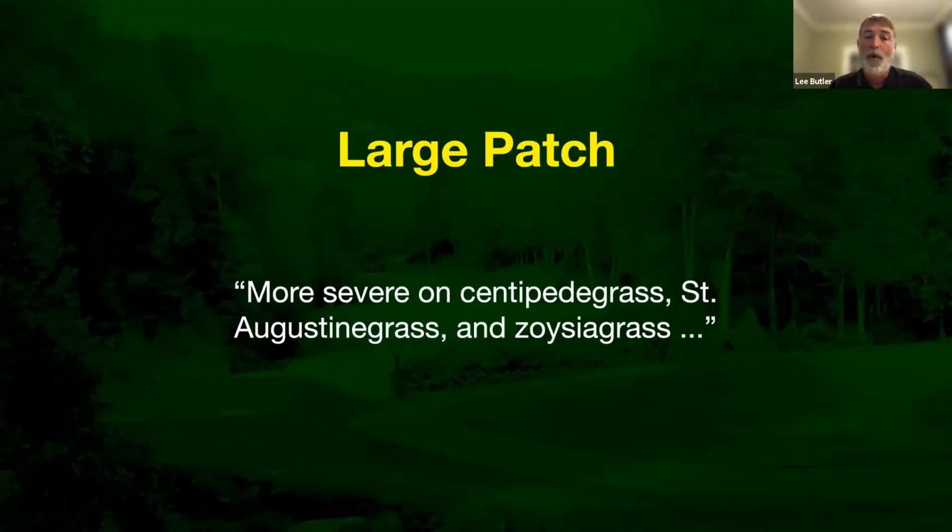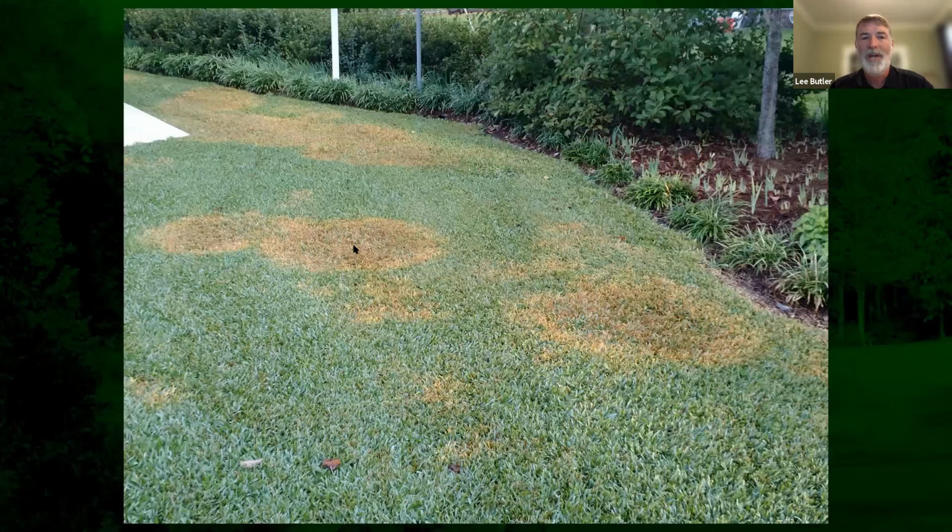Large patch is on the warm season grasses. So if any of you see things like zoysia, St. Augustine, or centipede, though you really don't see much St. Augustine or centipede around here, it's zoysia and Bermuda that you're going to see the most. It does cause these giant, large circles in the fall of the year and the spring. So this is active right now. We have a lot of this at our research farm right now. It's a very, very common disease. It's actually caused by the same fungus that causes brown patch in tall fescue, just a different time of year. All right.